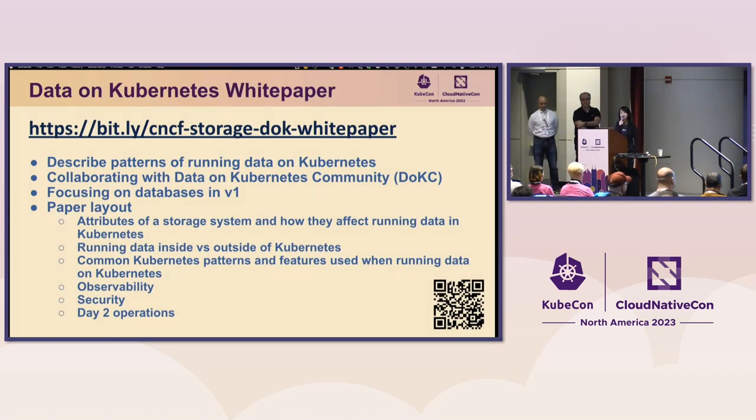We are collaborating with the Data on Kubernetes community on a white paper to describe the patterns of running data on Kubernetes. The paper is complete and it has been in review. In the paper, we are describing the attributes of a storage system and how they affect running data on Kubernetes. We compared running data inside versus outside of Kubernetes, and we describe the common Kubernetes features and patterns being used when running data on Kubernetes. In the first version of the paper, we are focusing on databases, although the things we talk about will apply to other types of workloads as well.